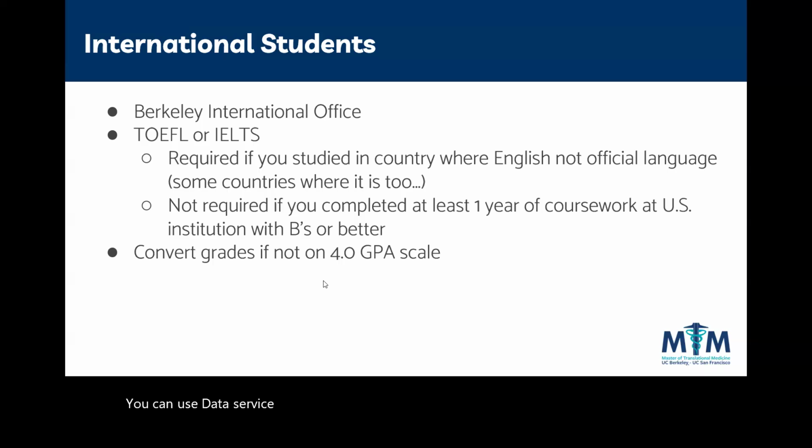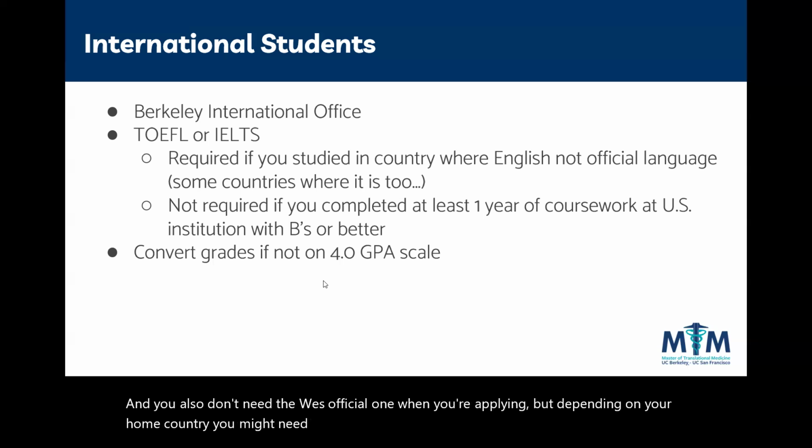And you also don't need the official WES evaluation when you're applying, but depending on your home country, you might need it afterwards, after you're admitted.